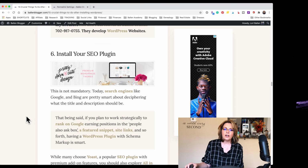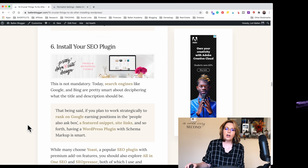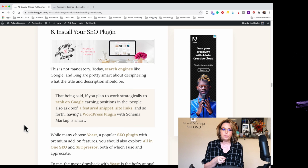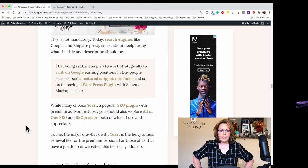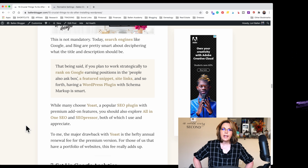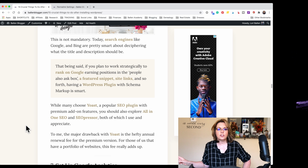Number 6 on our list, install your SEO plugin. So I'm going to refer you again to this blog post where I have all of my links. I definitely like Yoast, which is the most popular SEO plugin, but I don't like their pricing structure. It makes me crazy because for those of us that have a suite of websites, Yoast is too expensive because you're paying so much for each one.